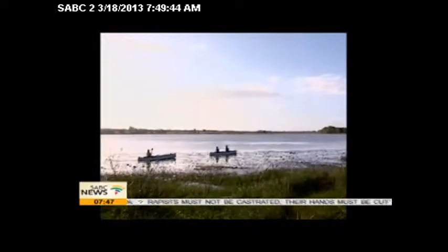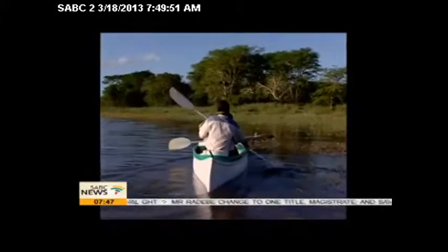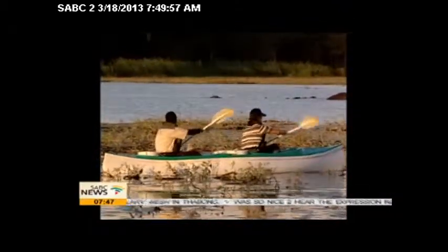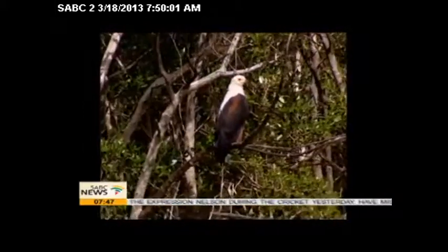South Africa's first World Heritage Site to be named was Isimangaliso Wetland Park in KwaZulu-Natal in 1999. It has one of the largest estuary systems in Africa and the continent's southernmost coral reefs. Its exceptional biodiversity includes some 521 bird species.